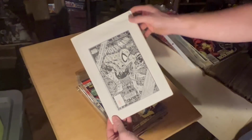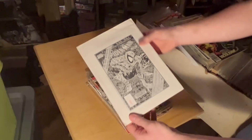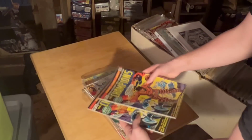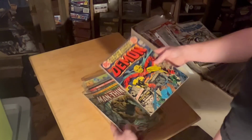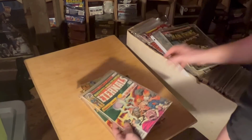Never seen this before. It's Spider-Man 1. Flip it over. There's a weird sticker that says Keepsake Collection. So, hadn't seen that before. I'm not sure what's in there. A couple issues of that. Nothing too big. Is that 298 or 299? 299. Demon, Man-Thing, #1. So some nice minor keys in mid to VF range.